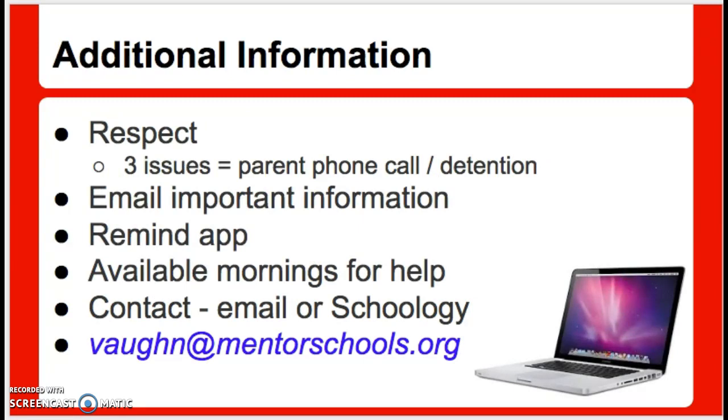If you want to sign up for the Mind app, the information for how to do that is on the marker board to the right of the smartboard. If you need to contact me, email is really the best way, and I'm usually pretty good about getting back to you within a day or so.